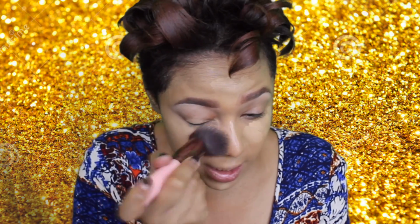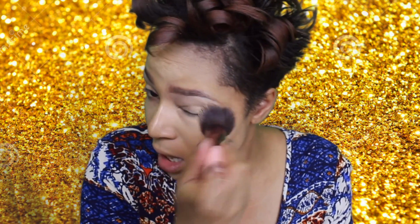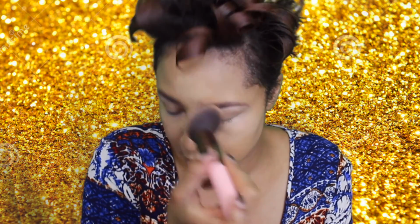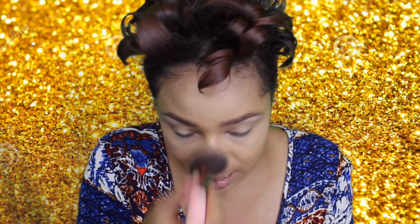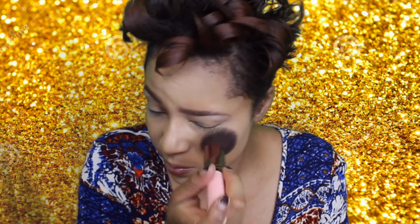Buff it out. It's really thick. It's a nice consistency, I guess. Maybe the idea was that when you layer on top of your foundation, sometimes things can look really cakey. I do have the powder, but I am going to set my concealer underneath my eyes with something else, just because I don't know how this powder does underneath the eyes, and I really don't want to have any creasing. So if you have tried it underneath your eyes, let me know.